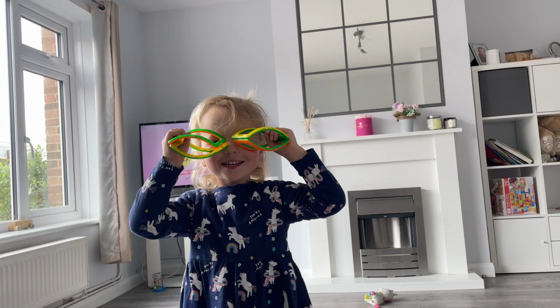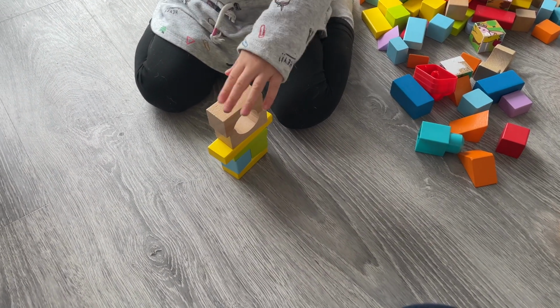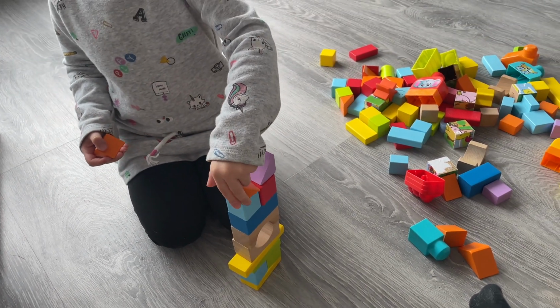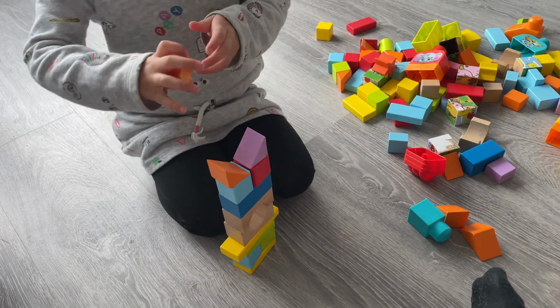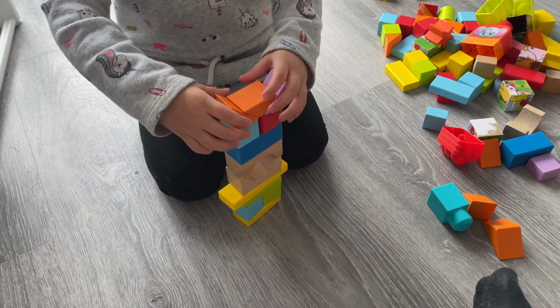One of Isabel's things, and even now at 3 she still likes doing it, is to build a tower as high as she can and then knock it down, and obviously that's cause and effect. If she knocks it, all of her tower falls over. And I think it's just amazing that something that just looks like play is actually teaching them so much.